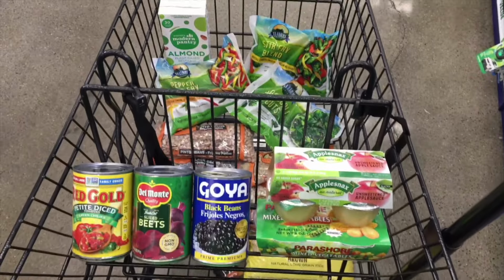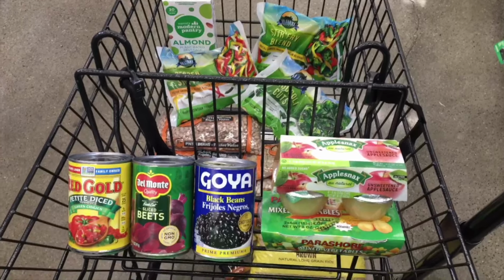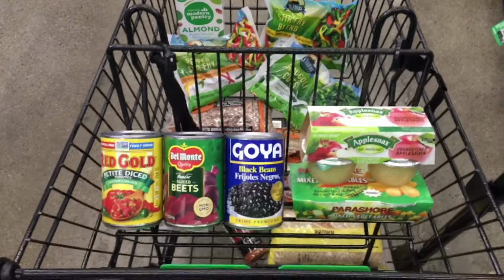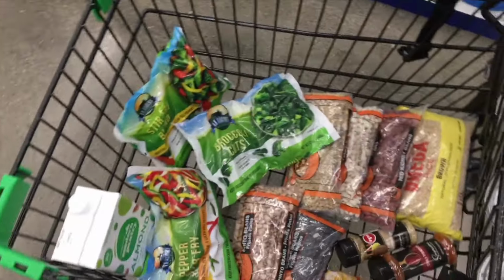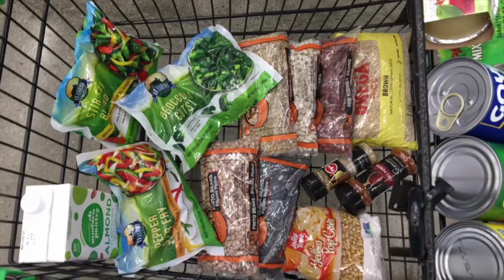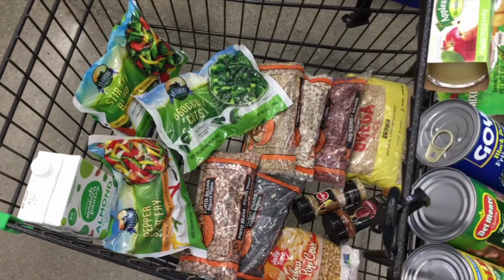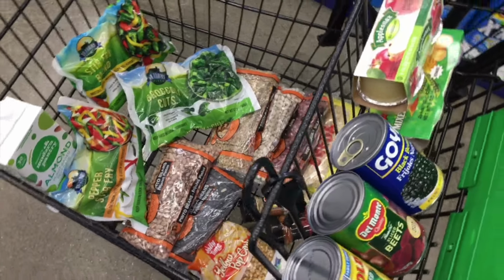Okay, so all together here, this is a view of what I'm going to purchase today at the Dollar Tree for a daily dozen diet. So most of these items are shelf stable except for the frozen items, but this is what I would pack as like an emergency supply of food, and it's also great budget friendly daily dozen options. So let's take this home and see what we can do with it.